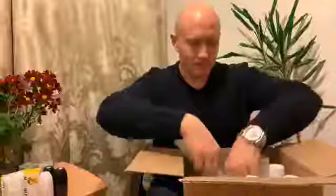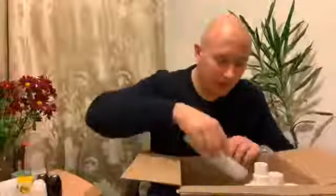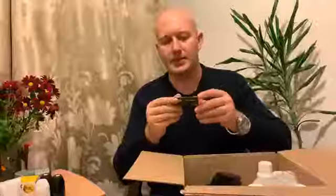Also the toothpaste for gum protection, you know, so if you need to protect your gums, this is awesome toothpaste to use. Okay, what else we have in there? Ooh, we have a lipstick. And this one is Sweet Coral, right? Awesome. That's not for me, obviously.